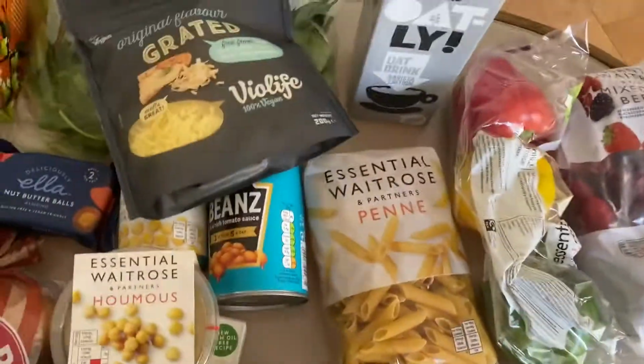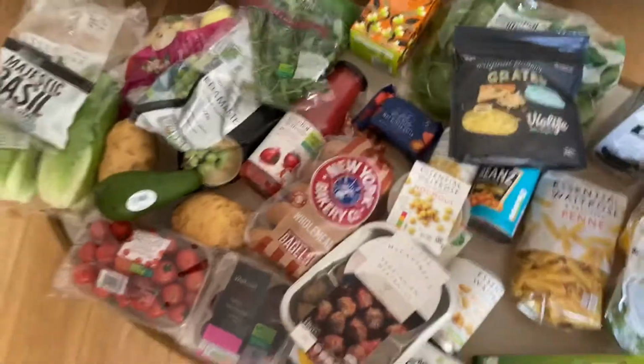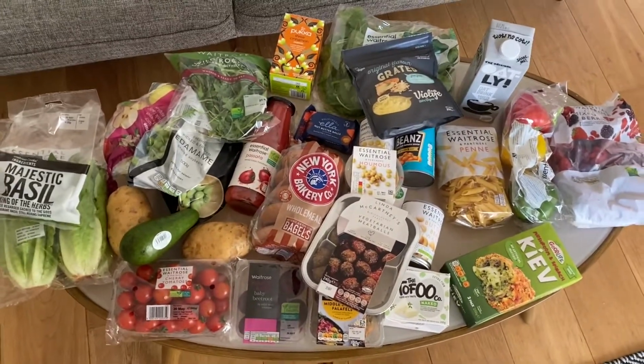Okay, and that is it. So this all cost me £40. Waitrose is an expensive supermarket, but I did get some really good bits here. And yep, can't wait to eat it all.